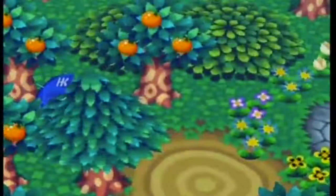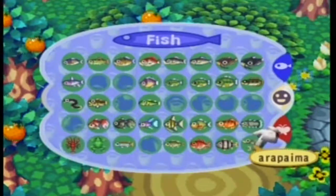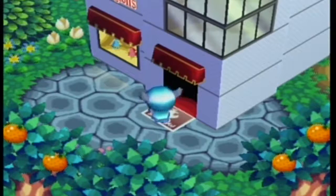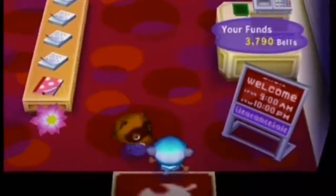Arapaima. I don't know how to say this, but this guy. This is also really rare. Its shadow is humongous and it's a river fish, so it's actually very easy to spot. But I caught 2 of them, so that really helped pay out the debt. I accidentally released one, but I sold the other one.